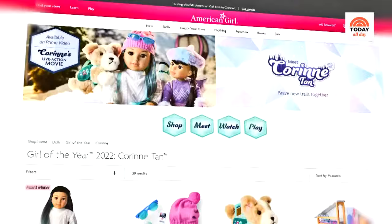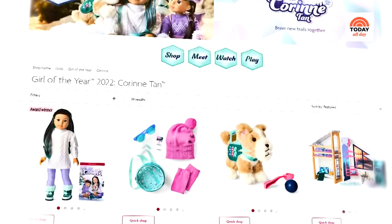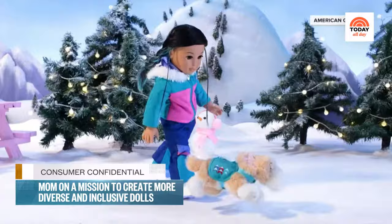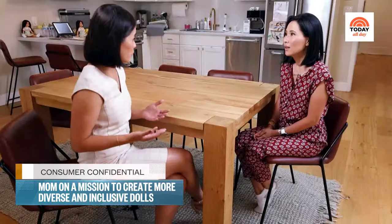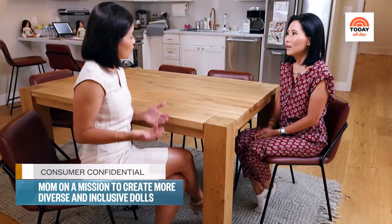American Girl produced Corinne Tan, a Chinese-American doll, in 2022, in part to help kids deal with anti-Asian racism. But Mack says the doll's backstory highlights the Chinese father's lack of work during the pandemic. Her Chinese-American father is this struggling ski instructor in Aspen who effectively can't provide for the family. The mom gets a divorce, remarries a wealthy white guy named Arnie.